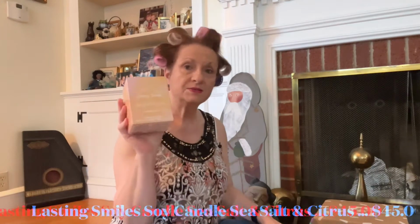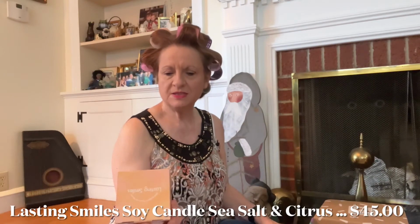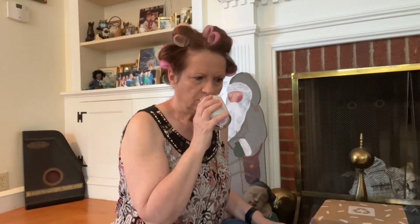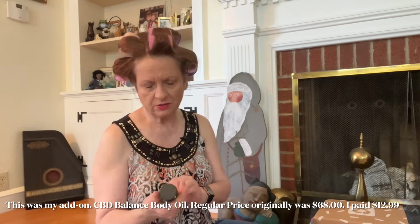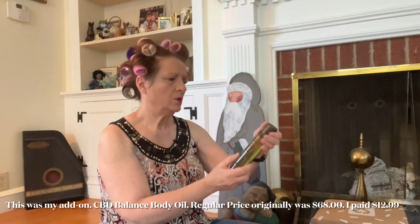All right. So next is a candle. Lasting Smiles Aromatherapy. Sea salt and citrus. Let's give it a smell. Oh, it smells nice. And I can't even tell you what it smells like because it smells like sea salt and citrus. Balance Oil, Full Spectrum Hemp Extract. I'm not really sure what this is for. And I'm assuming I purchased it. Oh, this is an all over body oil.